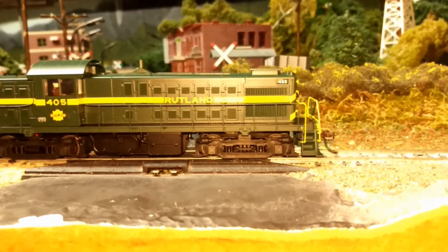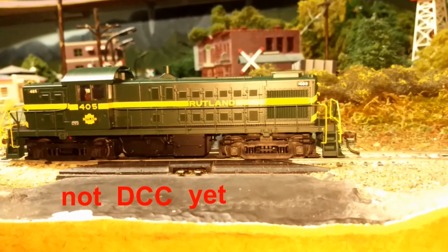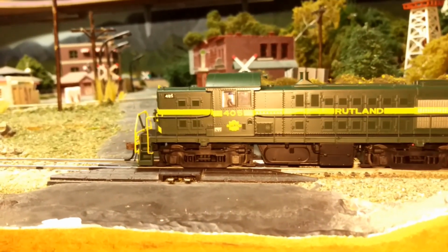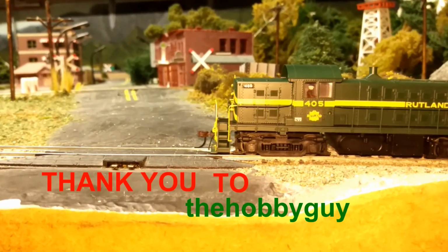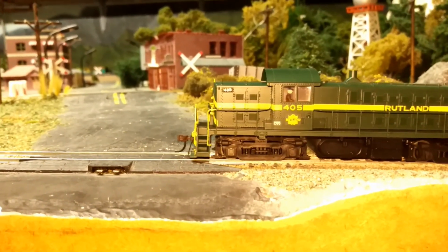DCC. Sorry guys, I couldn't find one DCC. We got our eyes open for it. When the guy I got it from comes in contact with one, he's going to let me know. And if I find one, I will let him know.